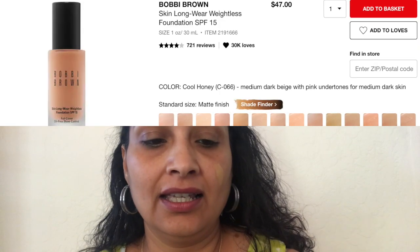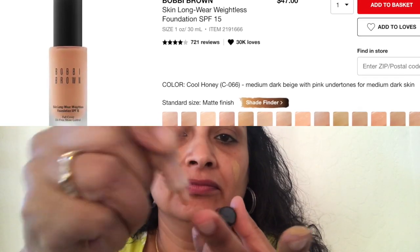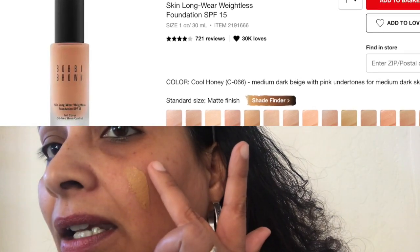The second one that I have on hand is the Cool Honey. So I'm going to put it on my other finger and place it right here.